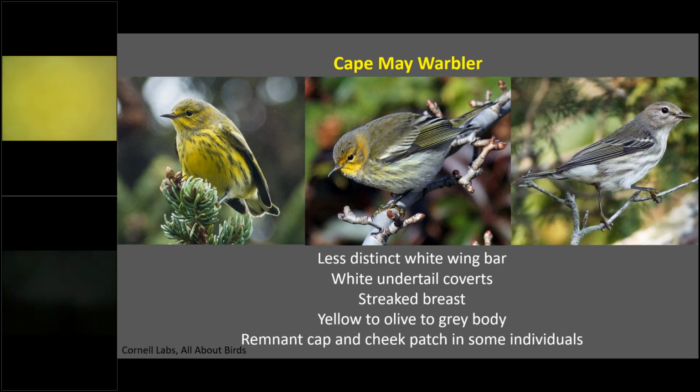So in some of the Cape May warblers, you can see a bit of the remnant cap and cheek patch that they would have in their breeding plumage, but this is more evident in some individuals than others. So this might be an ID feature that helps you with some birds, but not all of them.